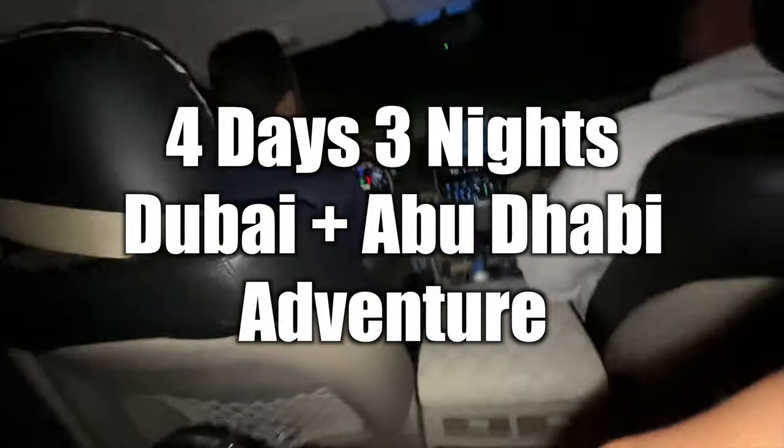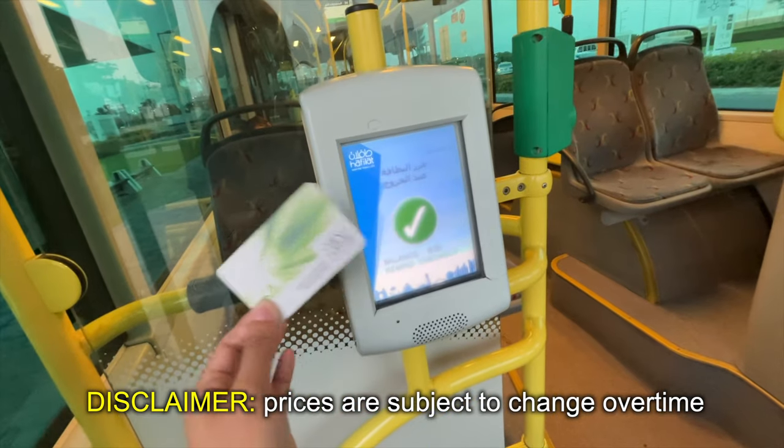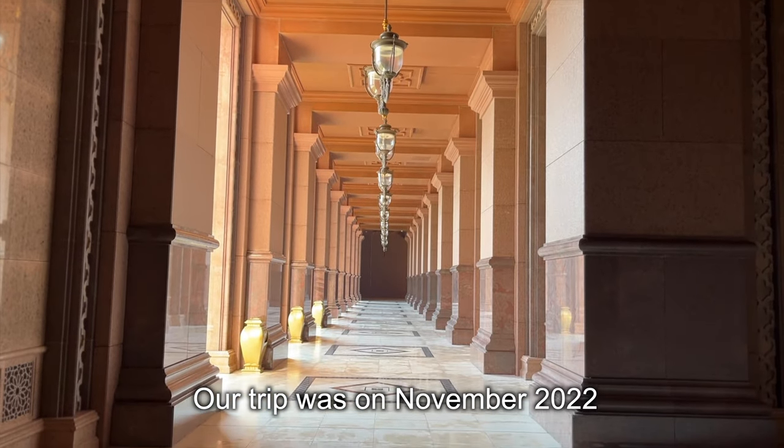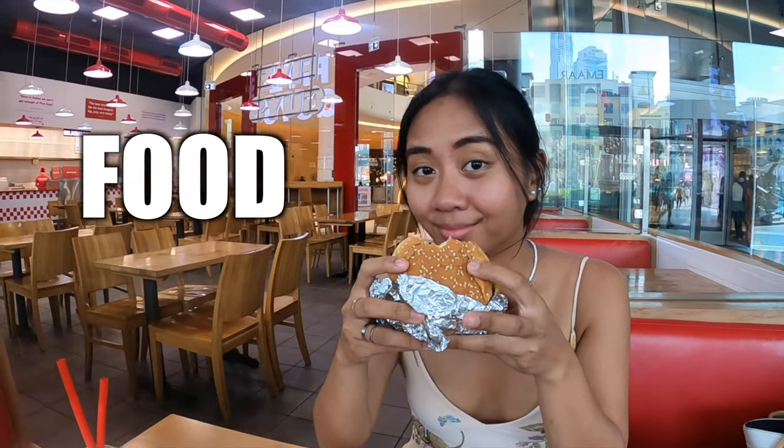That was our 4 days and 3 nights Dubai and Abu Dhabi adventure. Now for our cost breakdown. Please note that the prices are subject to change over time. I'm just sharing the exact prices we've paid on our trip last November 2022. This list consists of hotels, transport, tours, food, and activities.